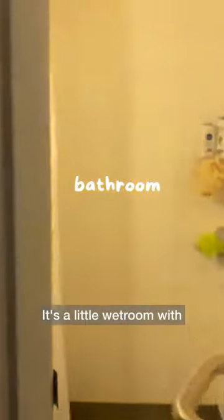This is the bathroom. It's a little bedroom with a shower, toilet, sink, shelf, hooks, hanging rods.